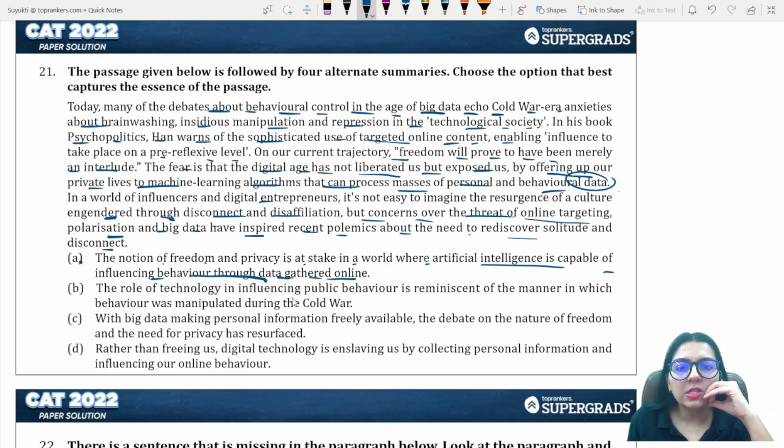The role of technology in influencing public behavior is reminiscent of a manner in which behaviors are manipulated.